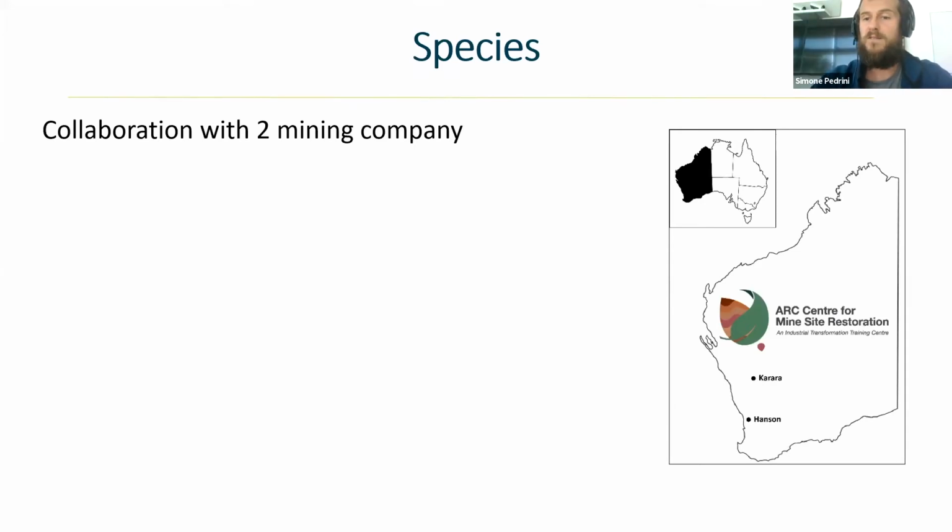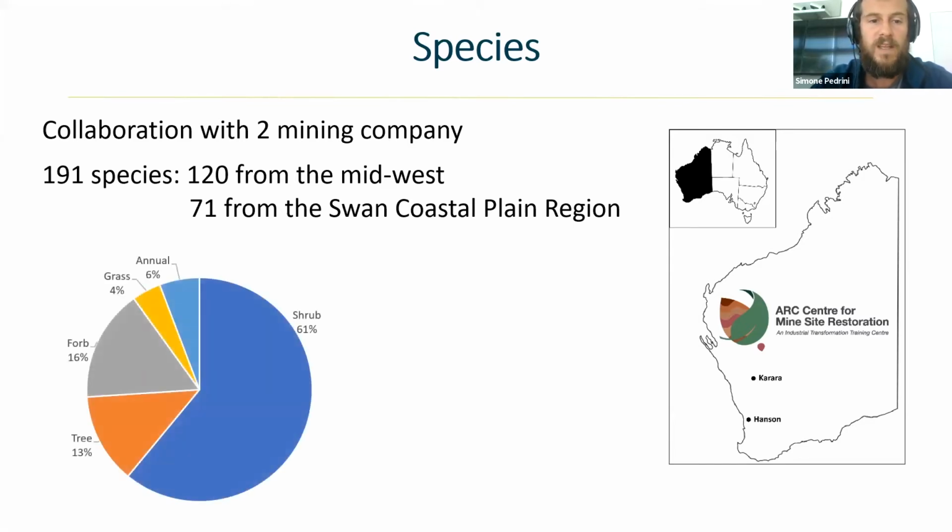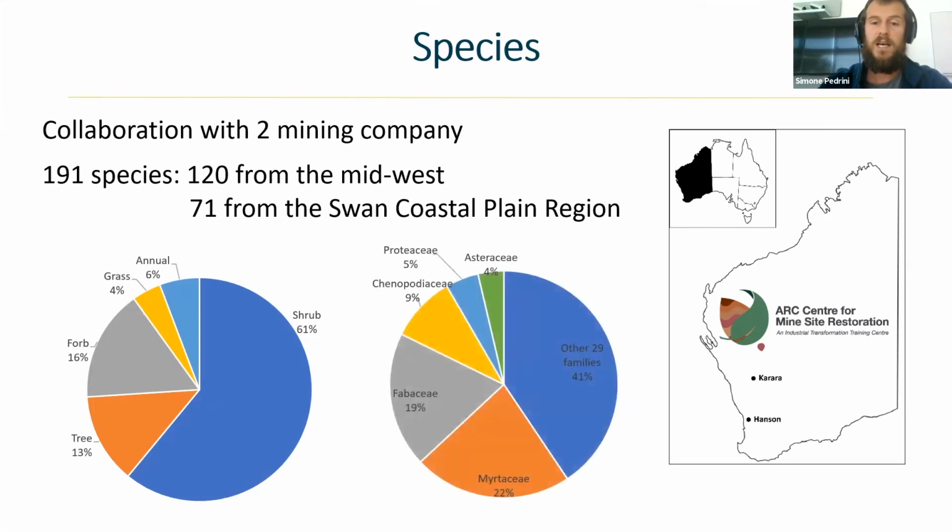For this specific study, we selected a series of species. Being part of the Center for Mine Site Restoration, we have collaboration with various mining companies in Western Australia. So we selected two specifically, Hanson and Carrara, and we decided to use species that are relevant. So we've got 120 species from the Midwest and 71 from the Swan Coastal Plain. Looking at how these species are distributed across life forms, most of them are shrubs, 60%, followed by forbs and trees. And by family, most of them are Myrtaceae, 22%, followed by the Fabaceae, Canopods, and so on.